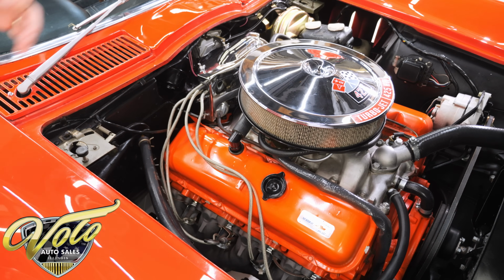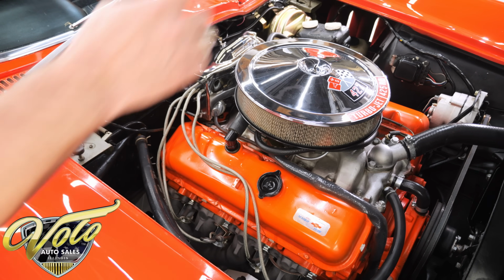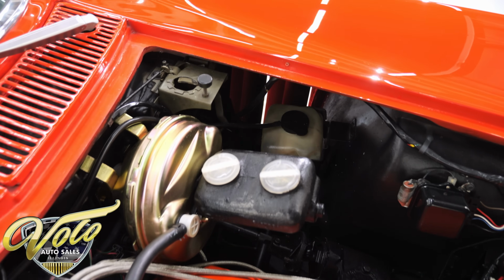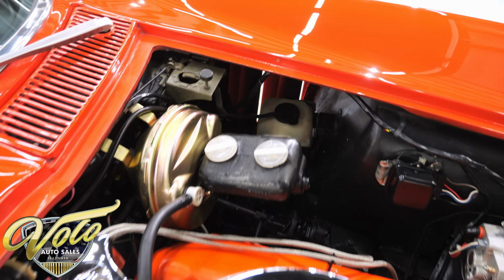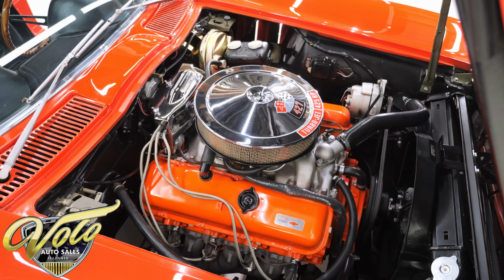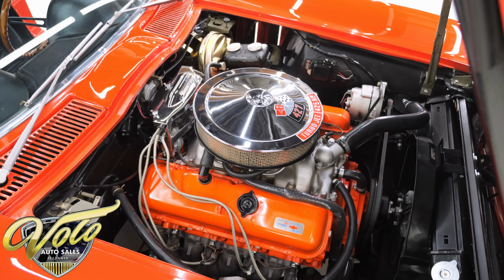We also put the correct battery holder on it, and under the fender on that side is the washer bottle. That's hooked up. So very authentic, clean engine compartment. And again, that's a beast. Michael's going to show you how that beast runs.